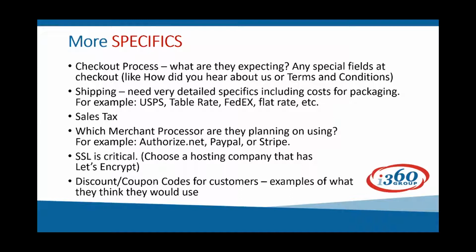And discount and coupon codes. It's amazing to me how many different types of coupons I've gotten into situations where they say, I want to do this as a coupon code. And I'm going, that doesn't come with WooCommerce. Remember, WooCommerce itself is free. There are add-ons to make it more robust. The one that comes with WooCommerce is pretty basic.